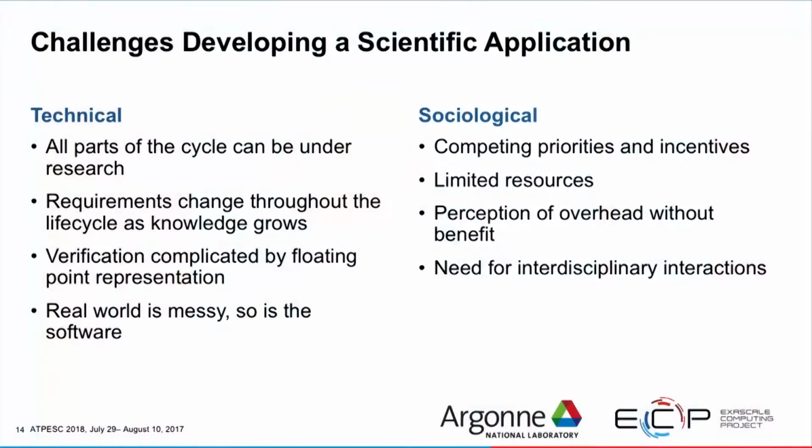So now switching gears, some of the challenges in developing scientific applications are technical. The technical challenges are that we don't have a converged idea of what that code ought to be. All parts of the code are undergoing research in some sense, because we are always exploring new regimes, whether it is the domain science, the numerics, the architecture, or the programming models, everything is going through research. And also the requirements change throughout as the knowledge grows. The verification process is complicated by floating point arithmetic, because you cannot have bitwise reproduction in a parallel environment as soon as you have a reduction. And there are many others.